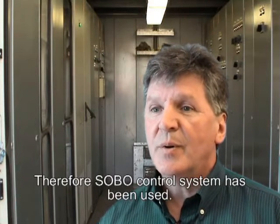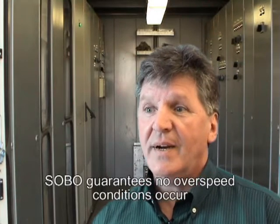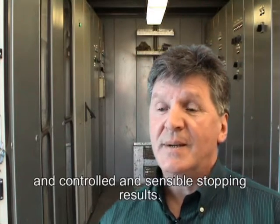So what we have decided to do to control the stopping of this conveyor, we've introduced a tail Svendborg brake with a Svendborg control system. This braking system will guarantee that there will be no overrun of the conveyor and controlled, simple, sensible stopping.